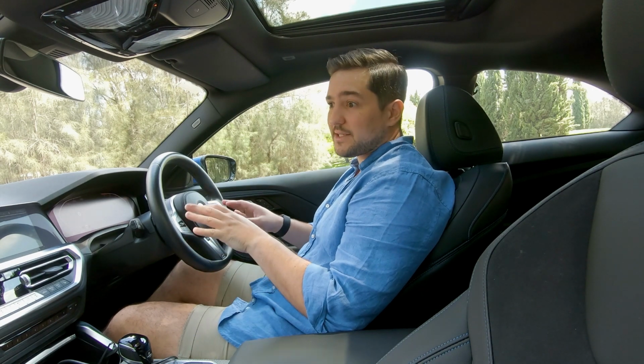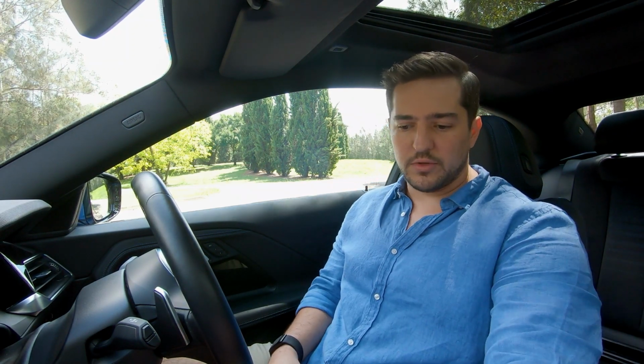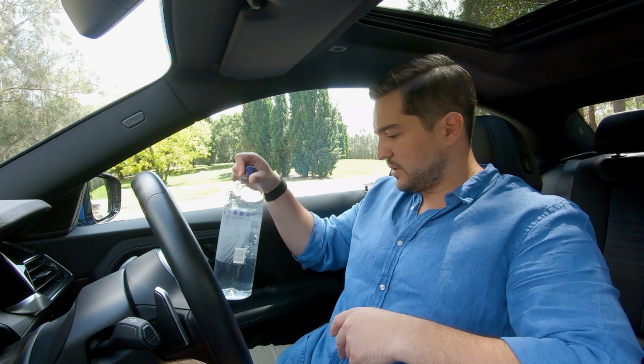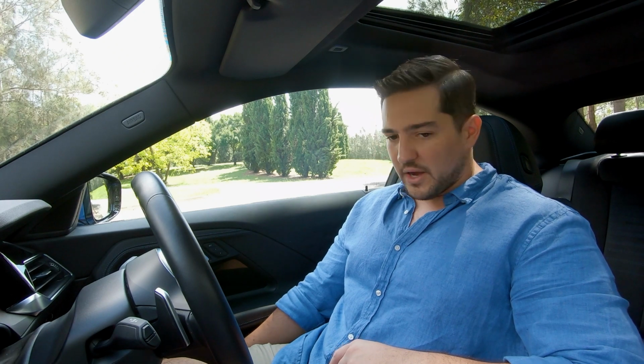But in terms of practicality, now that's the other thing. In terms of storage, you've got a big bin here, cup holders and the wireless charging bay there. There's plenty of space in the door storage as well. You can fit a big bottle in there. There we go. Bit more storage as well behind there.